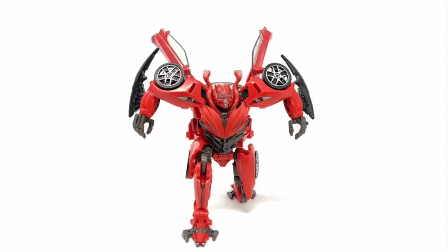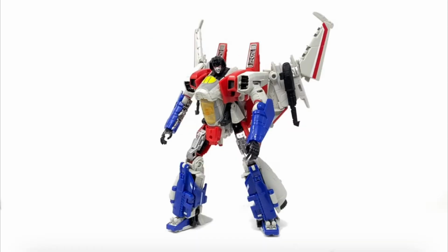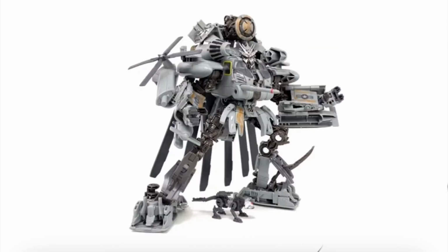71 was Dino, not gonna lie, this figure was cool. 72 was Starscream, and he was the Cybertronian Seeker, and not gonna lie, he looked really cool. 73 was Grinder, and holy cow, this was another phenomenal dub to the Studio Series. Instead of Scorponok, it came with Ravage.